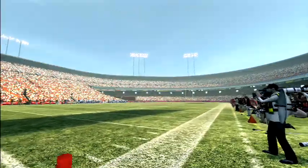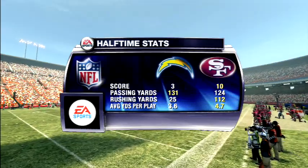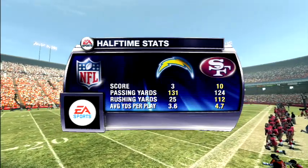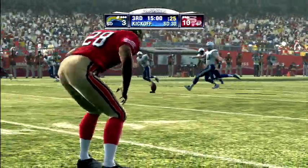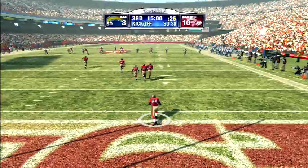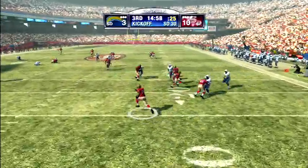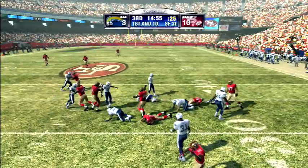And as we head to halftime, the score is 10-3. Great kick here. Hit and dropped at the 31.